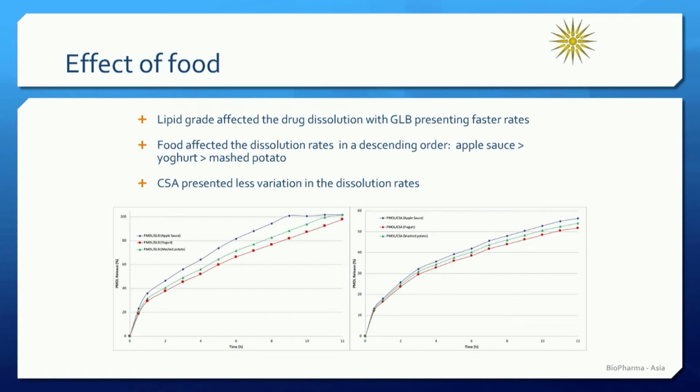Again, the food had an effect on the dissolution rate, as in the previous studies we saw an increase of the overall rate. The applesauce preparation showed faster rates, followed by yogurt and mashed potatoes. However, on the right graph, we can see that the cetostearyl alcohol formulations were less affected by the addition of food, and showed very similar results. So, again, on these formulations, the cetostearyl alcohol pellets show an increase of the dissolution rates when we put them in food, but they're quite similar.